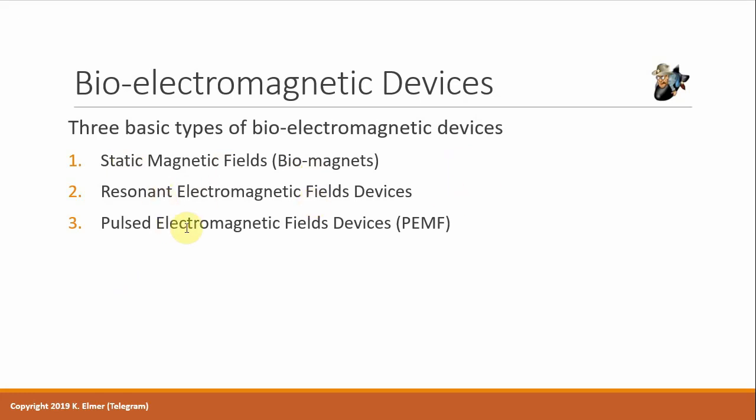And the other two types of bioelectrical magnetic devices are powered up. They're using electricity, but one is called a resonant electromagnetic field device, and another one's called the pulse electromagnetic field device, and we'll get deeper into that. But those are the basic three. One is sort of a subtle way of affecting the body and the cells, which is just a static field, and then the other ones are actually powered up and energized fields.